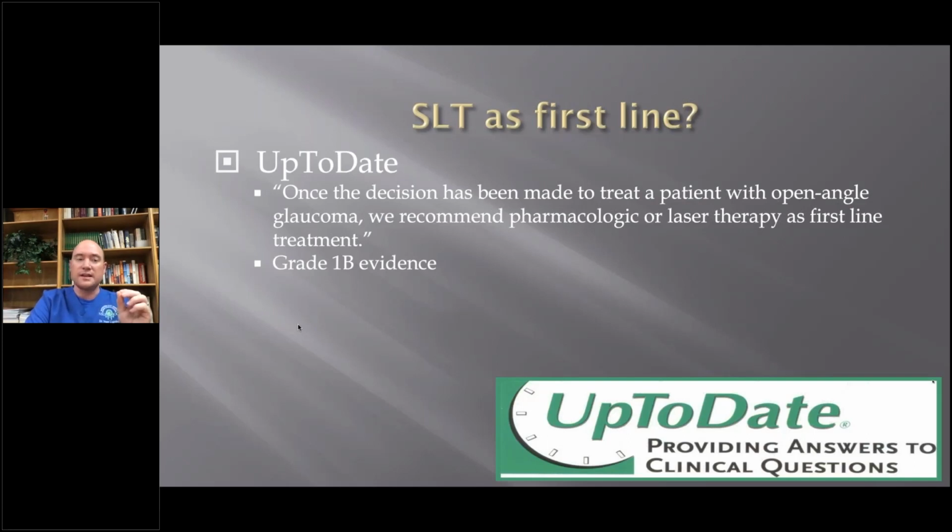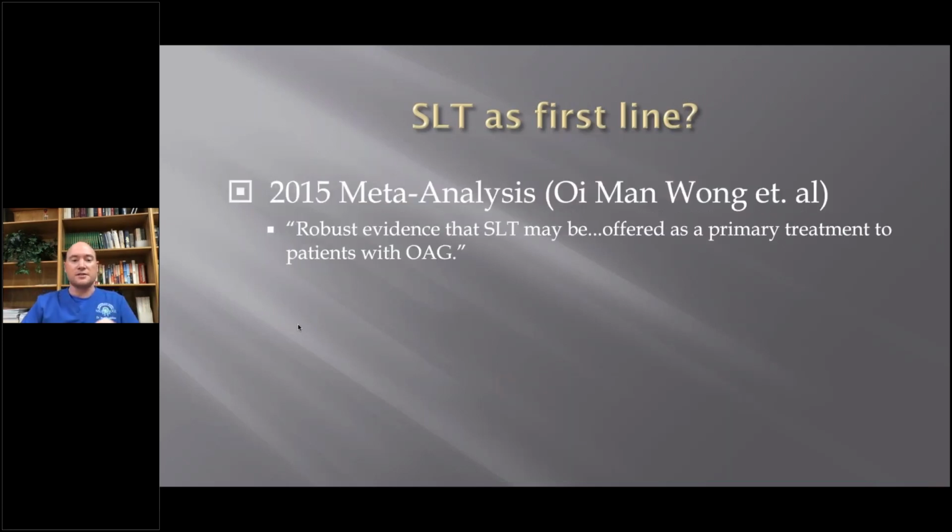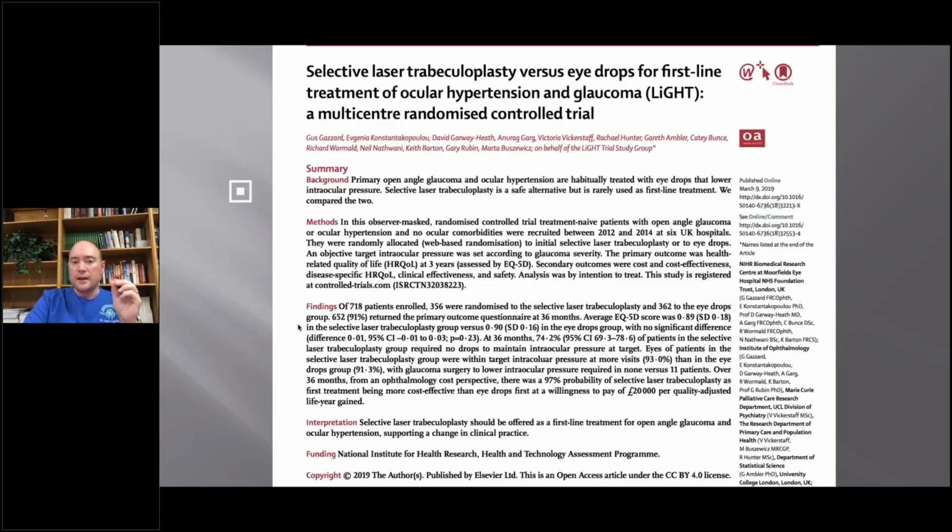And I think, as we all have seen, SLT offers some unique advantages. Meta-analysis in 2015, there's huge evidence that SLT may be offered as a primary treatment to patients with open-angle glaucoma. Here was the big one. I'm sure most of you are aware of this trial. If you haven't read this, I would encourage you to work through this trial. It is the LiGHT trial, and this was released in March of 2019.